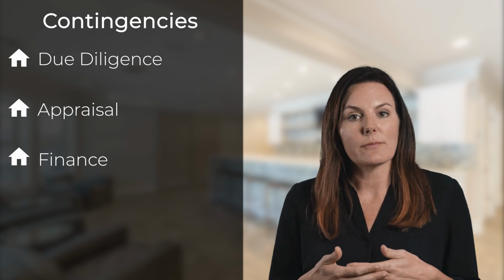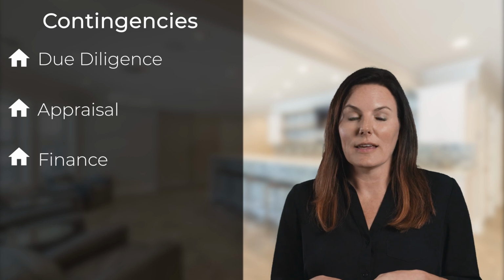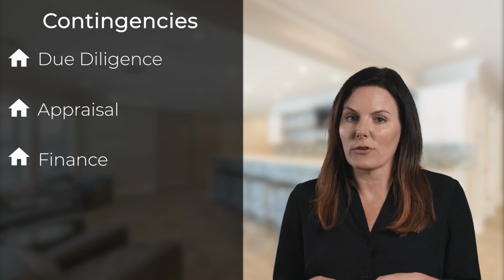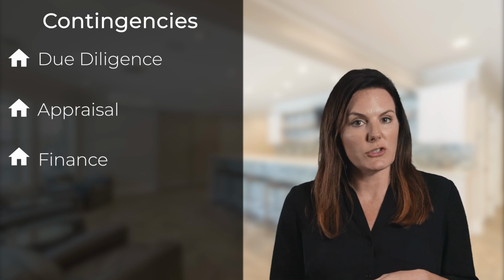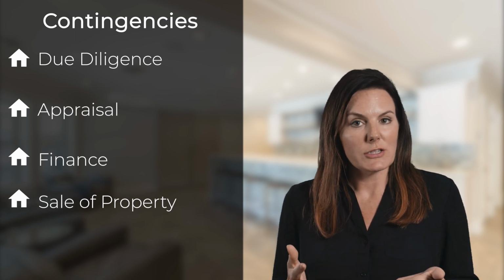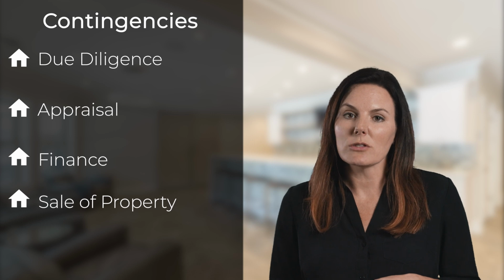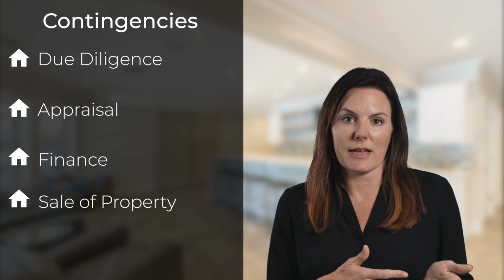Then we have the financing contingency to clear. This is the time frame when the buyer has to ensure they can get the loan. If they get declined for the loan during this time frame, they can terminate the agreement. Now, if the buyer has a home to sell, then their purchase can be contingent on the sale of their current home before they can purchase your property. This is a common contingency that we see, and we'll keep a close watch during the contract process to see that they're on track with their transaction as well.